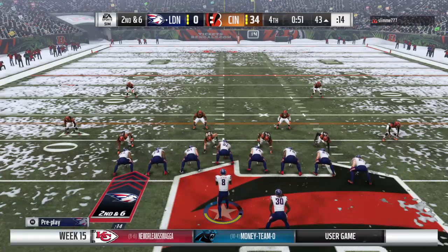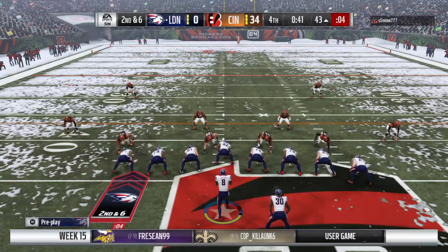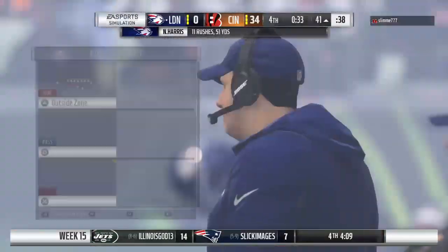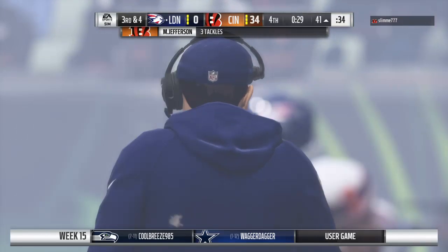Back 99 Philly, here we go. They stay on the ground. Again, it's Harris. And some good tackling there as he stopped up at about the 41. Malik Jefferson in there on the stop.